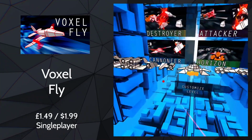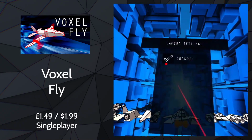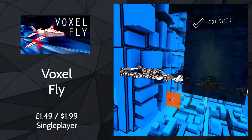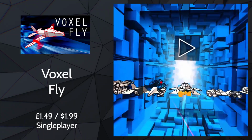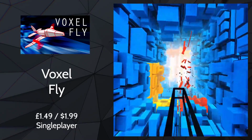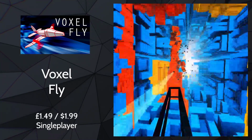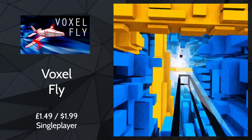Actually, go back one bit. You can customise the level, and you can customise the camera. You can choose to have it in cockpit view, or behind the aircraft. And it's kind of like an endless runner type game. Cannoneer is one of my favourites, where you actually control a cannon, and you're shooting stuff as you go. And you can shoot the barriers.